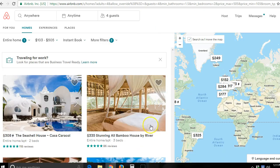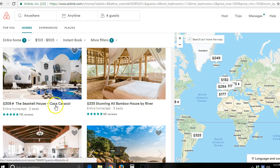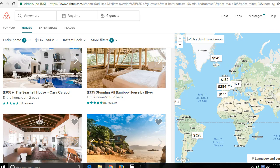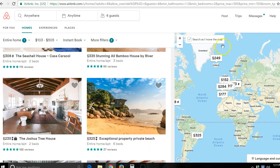All right, this is what I'm getting here. I'm getting 2 beds for $308. I'm getting 3 beds, one more bed for about $20 more. So I'm coming down here. I'm getting 3 beds for $335. 6 beds, wow, 6 beds, has 37 reviews. People rent it. 6 beds for $325. This one's $335 and only has 3 beds. This one over here is $308 and only has 2 beds. I could get 6 beds for $325.